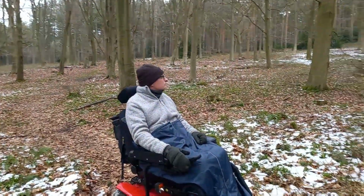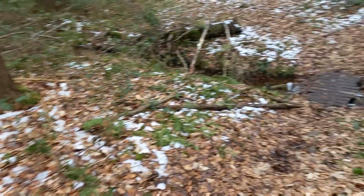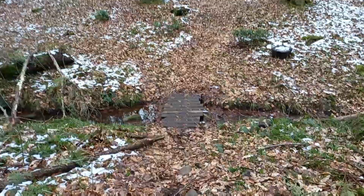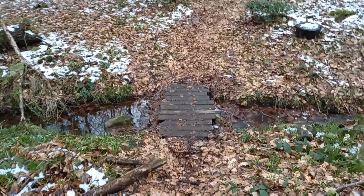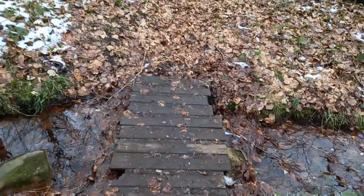I've come from up there, followed the path where the bluebells will be. You can see them sprouting up actually already. I didn't realise that. And this is the rickety bridge I was telling you about. It doesn't look solid enough for me to go over. It doesn't look very solid.